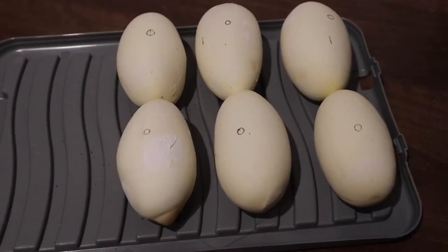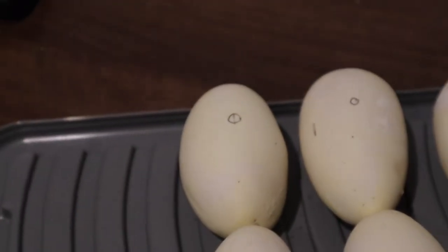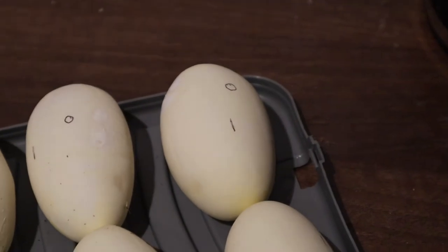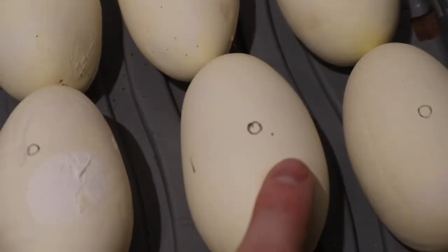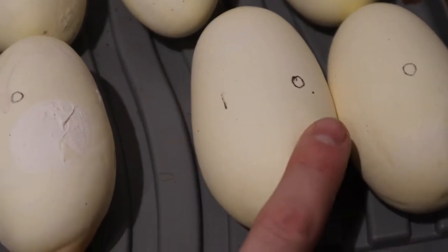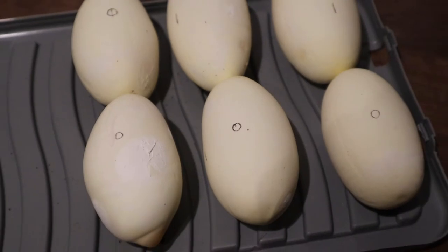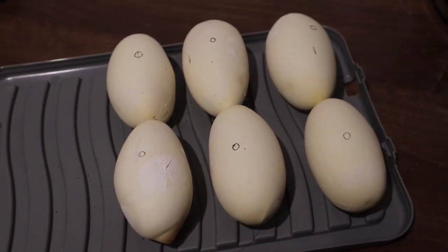Okay, so that's the six eggs that we got. And again, you can see by where I've made the little marks, some of these eggs were laid absolutely perfect where I've made that original mark. You see these guys, a couple of them I have moved a little bit, but again, like I said in my previous video, whether moving it from that mark to that mark is going to make a great difference, I don't really know, but I just like to try and control it as much as I can, just try and eliminate as many of the possibilities as possible.